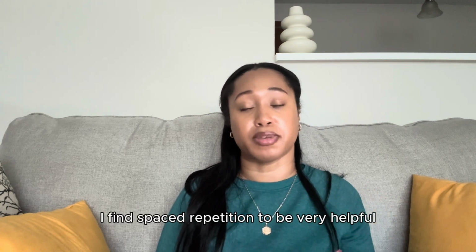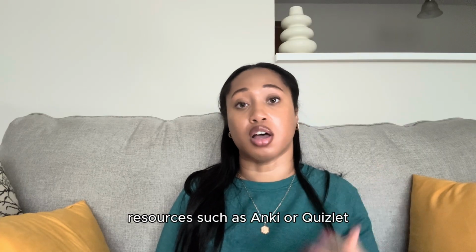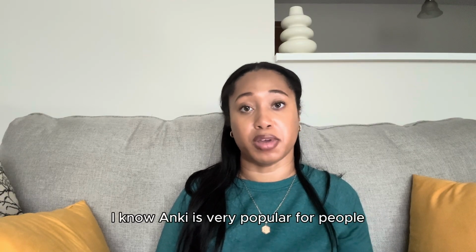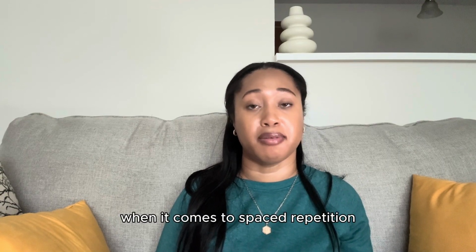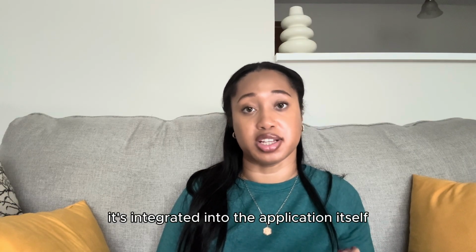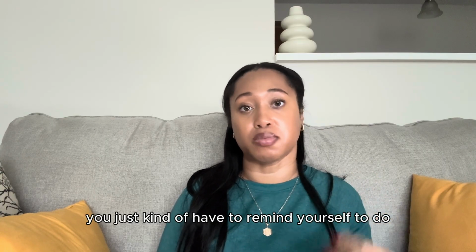I find spaced repetition to be very helpful, especially if you're using resources such as Anki or Quizlet. I know Anki is very popular for spaced repetition because it's automated, it's integrated into the application itself. Whereas with Quizlet, you just have to remind yourself to do spaced repetition.